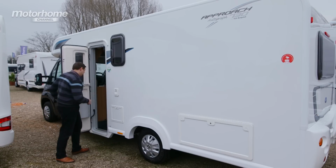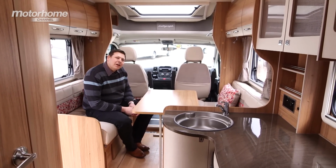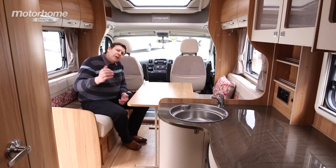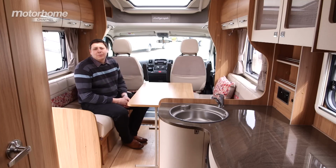to clamber aboard. Now step aboard, and you could be forgiven for thinking you've just stepped into one of Bailey's caravans, because with its front parallel lounge, central kitchen and washroom, and a rear transverse island bed, this is a layout that's much more reminiscent of tourers than motorhomes. Yet it does work really, really well in here.